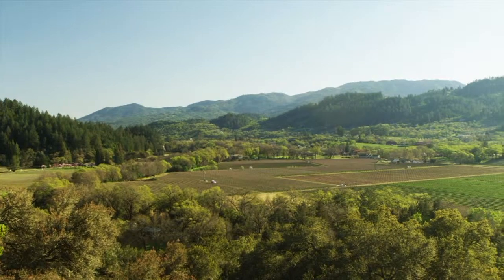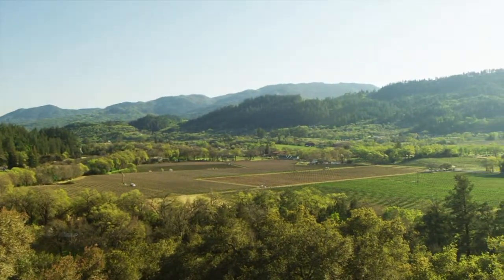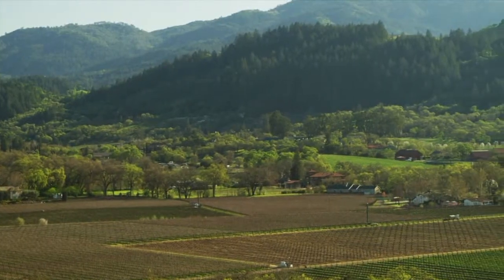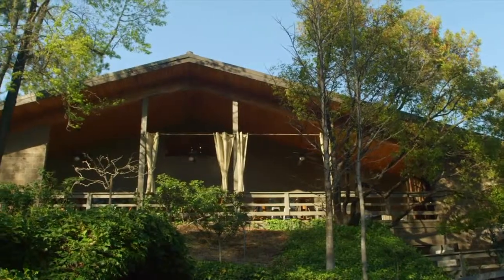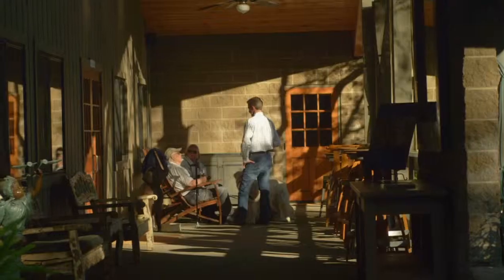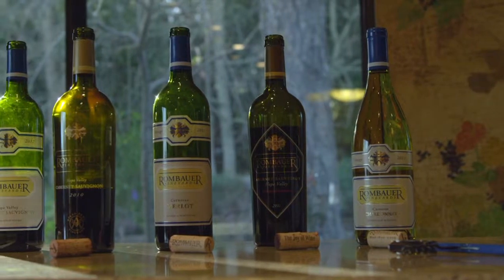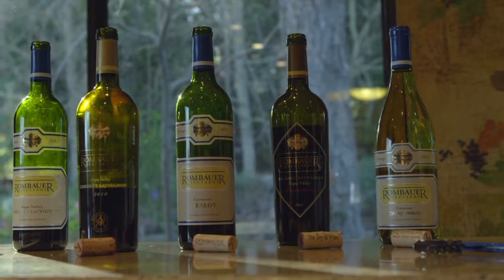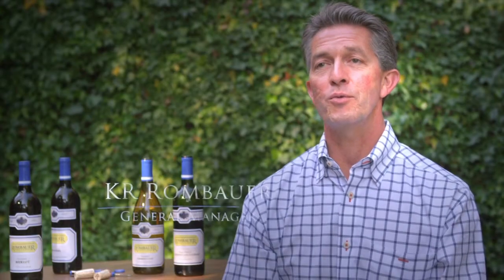On this pristine hilltop in California's Napa County, just a stone's throw from the small town of St. Helena and the majestic Mayacamas Mountains, we find Rombauer Vineyards. After a friendly greeting and a full glass, every guest quickly finds that this wine resonates the same simple generosity as its makers. Rombauer Vineyards is family-owned and operated.